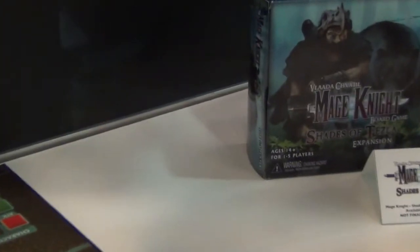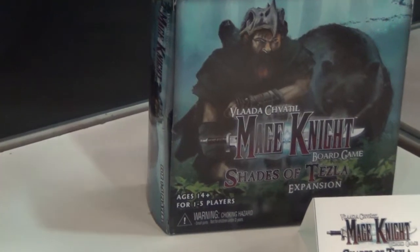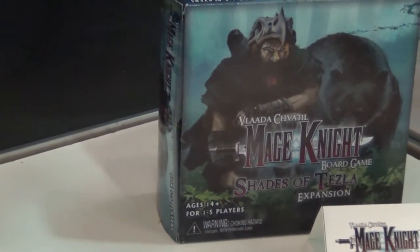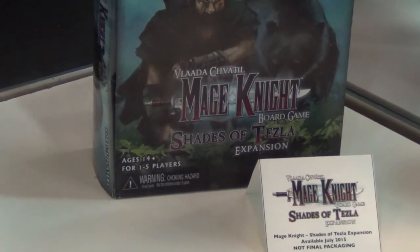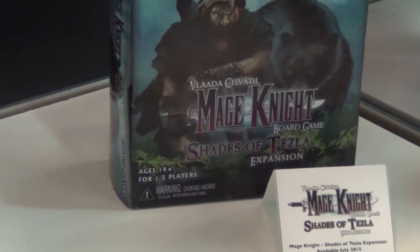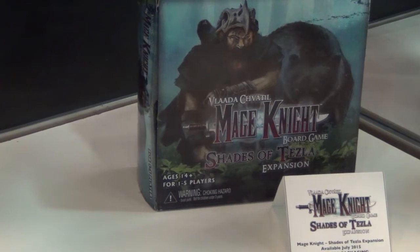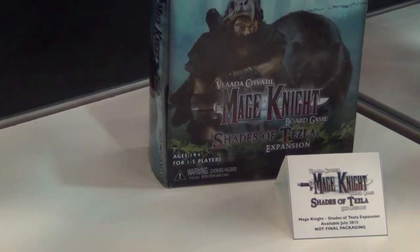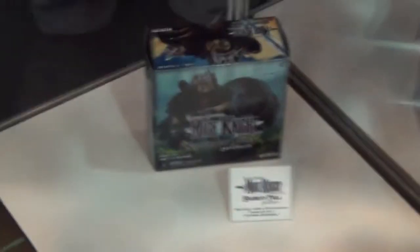Just off to the right here, it's a small box, but certainly the fans of our Mage Knight board game will be happy to see that we are coming out next month with another expansion for Mage Knight, and that's the Shades of Tesla pack. This is an expansion pack that will give you another playable character, and also some scenario gameplay as well. So take a look for that, all you Mage Knight fans out there. That's in July? That's in July.